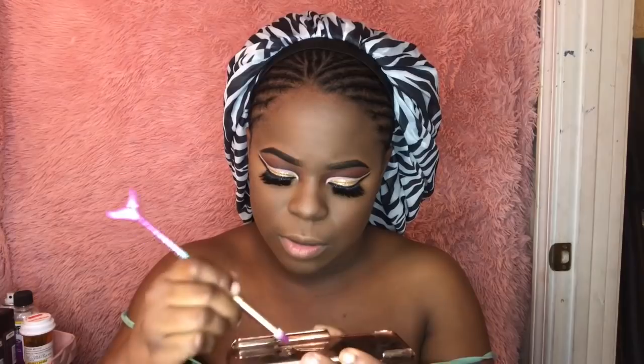Take this brush. Now it's got red stuff on it. I need a clean brush. Clean one. I use this. No, this is too flimsy. Too flimsy. Use this brush. Okay, look at that. And this is how you can make some liquid bronzers and highlighters like this.